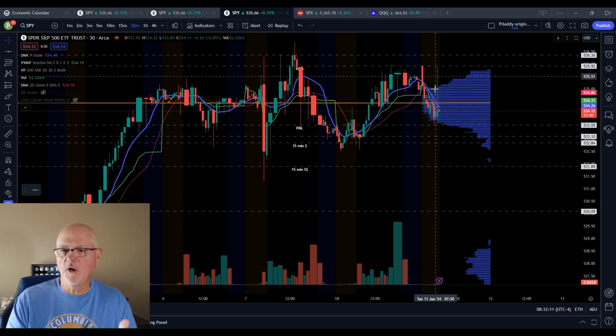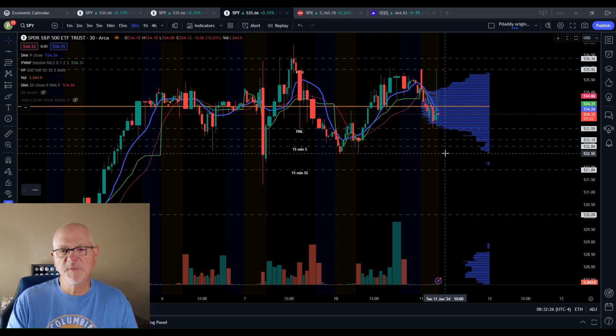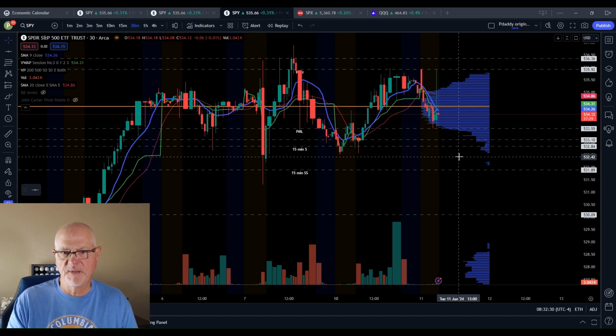Now, we can also use 15-minute stair steps. What we don't want to do, unless it's a continuation play, is initiate a trade in the middle of two major zones. Wait for that major zone to hit, folks. Trust me. You will take fewer trades, but you will be better off for it. There's no question about that.